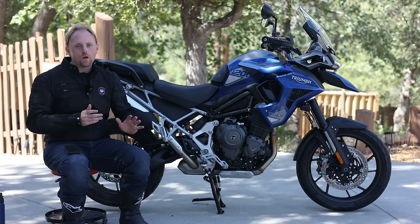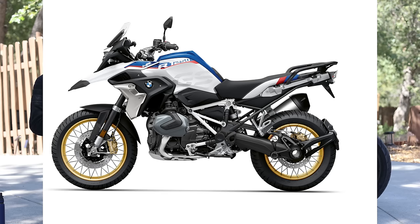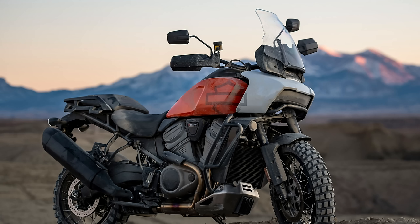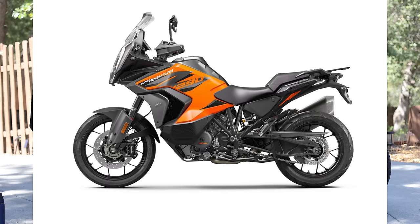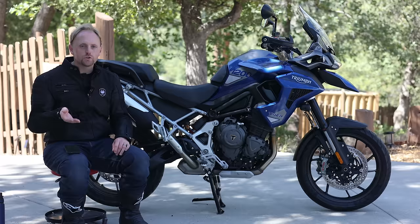Now when I say direct competitors, you have to look at the price, the features, the technology, the power, and so forth. So obviously you have the BMW R1250 GS, which this bike was pretty much aimed directly at. You have Harley's Pan America, you have the Ducati Multistrada, and you have the KTM 1290 Super Adventure, which has a more street version, and they have the R version on that as well.